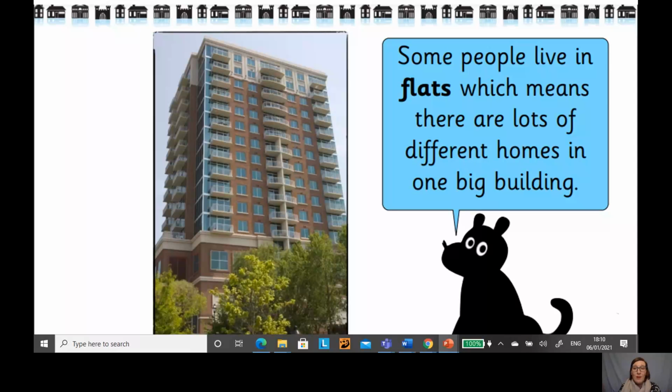Now, some people live in a flat, which means there are lots of different homes in one building. Now, this picture here is a very tall flat. Sometimes you might get flats that are only 1 or 2 floors together, or even 3. Or sometimes you might get flats that look like this with lots and lots and lots of floors in one building. Do you live in a flat?